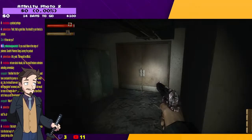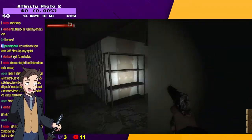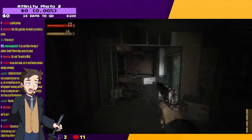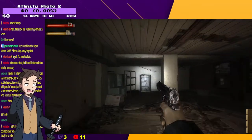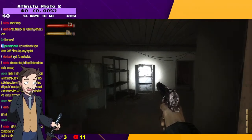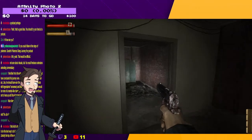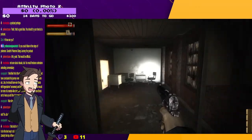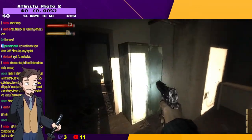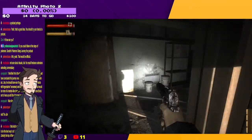Ugh. With this amazingly thick film grain filter over everything. I think we have the answer here. I think we're going this way. Yes. This is looking promising. Okay.